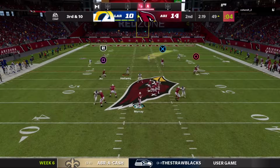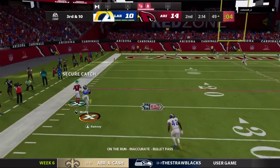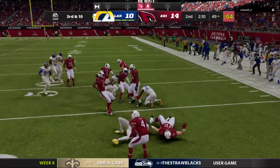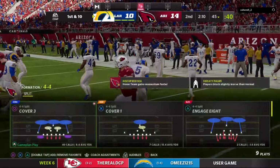Throwing now is Murray, buying time to his left. Trying to fit it into Moore, but it's intercepted. Picked off by Jalen Ramsey. And the Rams will have solid field position here as they take over at their 45.